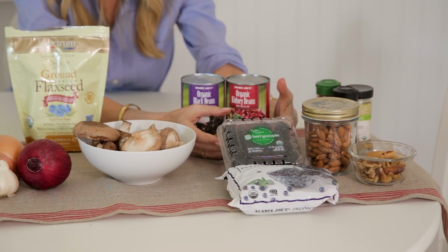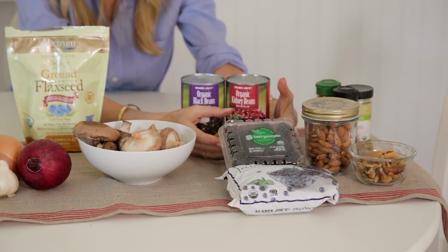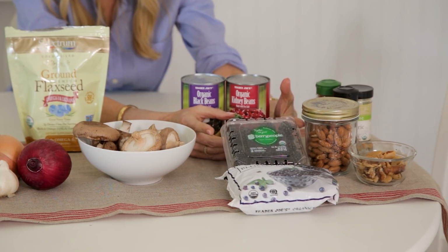If you're going to just buy one fruit, I would go for a berry, a darker berry, because of the antioxidant content. Blackberries are very high up there for me. Again, unfortunately, a lot of the time of year I can only get them in the plastic clamshell, which I really, really don't like at all. But again, I'll reuse it.